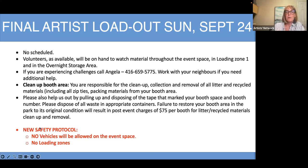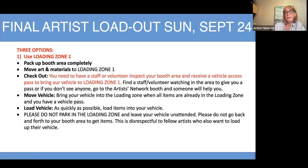There is a new safety protocol, and that is that no vehicles will be allowed on the event space on loadout, which we talked about a few times. And there are no loading zones except for zone 1. We've talked about loading zone 1 quite a bit already, so I think we've got that. Move your art materials to the loading zone, check out, get a parking pass. You're going to move your vehicle into that loading zone.